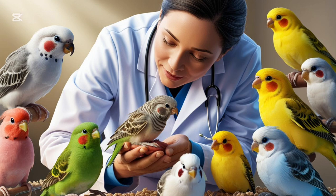What about herbs? Are there any herbs that can help? Some herbs, like thyme and oregano, have antimicrobial properties, so you can give them to your birds in moderation, as part of a balanced diet. It can make their gut healthier overall.